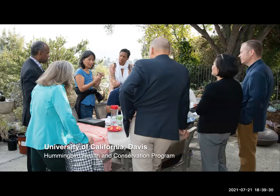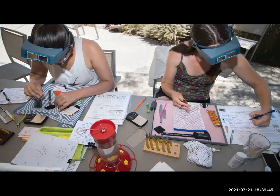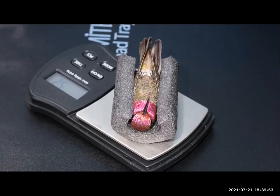Out of all the universities, UC Davis has the longest running research program in the garden. Dr. Lisa Tell's Hummingbird Health and Conservation Program has used the garden for a study site since 2014, and I've been personally collaborating with them since 2015. Essentially, hummingbirds are captured and processed. All vitals are taken, including blood and feather samples for future DNA analysis. Even the hummingbird's weight is taken, and if you ever wanted to know how a hummingbird gets weighed, here it is. And that's a male Anna's hummingbird.